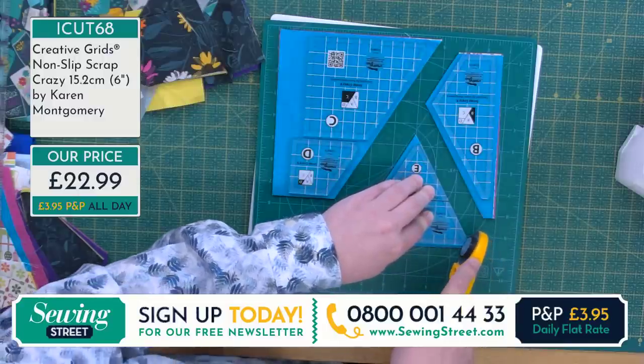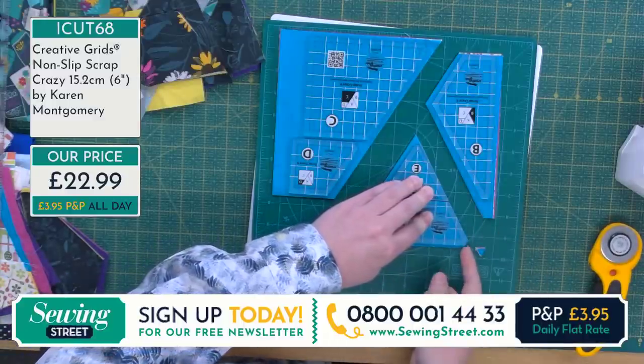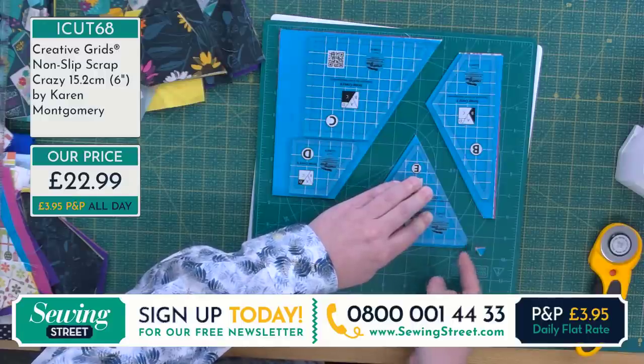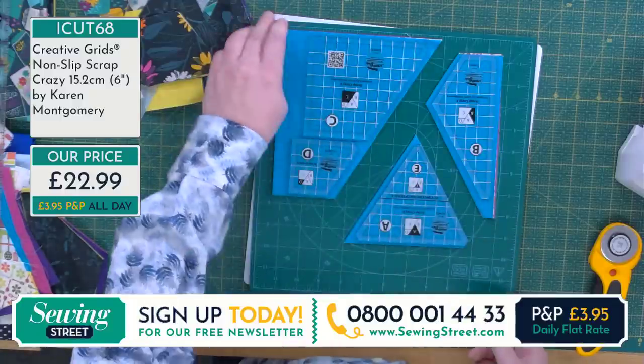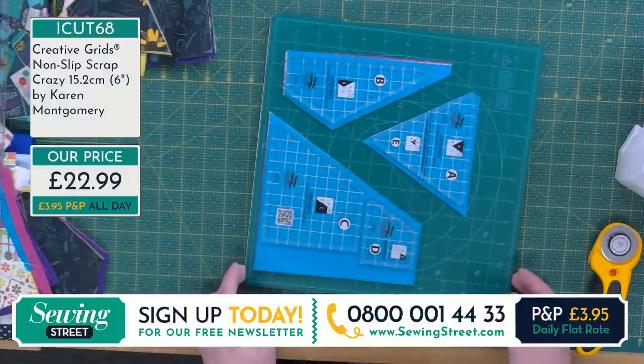And Creative Grids have really thought of everything, because this is the mark that you're going to line up when you put the whole block together. And it's really important that you do cut that off, because not only are you getting rid of those little bits of waste, but you've also got a nice mark to line up when you're actually putting the blocks together. So then you rotate it round.